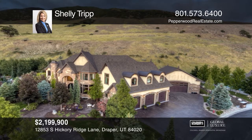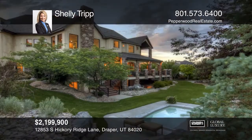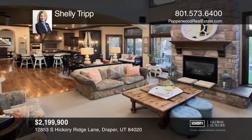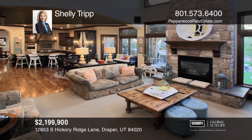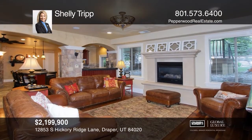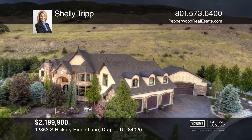With spectacular mountain and valley views, this home has large rooms and windows, bringing the outdoors inside. There is a walkout lower level to the amazing outdoor living area to enjoy gatherings. The home also features an attached four-car garage and a detached large RV garage. Hickory Ridge has a community pool and is within minutes to world-class ski resorts, trails, and lakes. This home won't last long. Schedule a tour with Shelley Tripp.